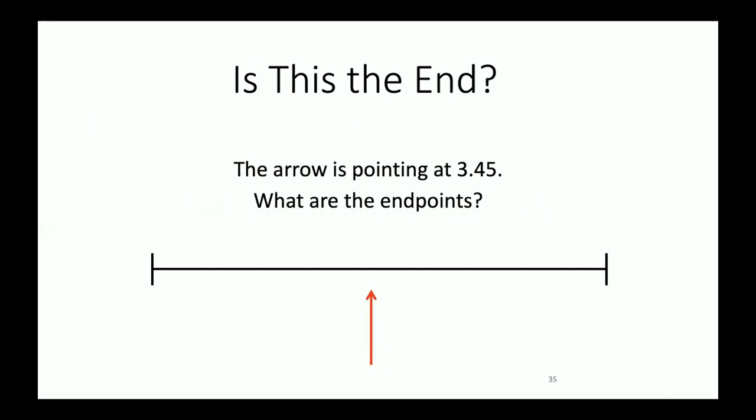So is that the end? Well, not the session, definitely, but this is a different routine. The arrow now is pointing to 3 and 45 hundredths. What do you think are the endpoints? I'll give you a moment to think about it.